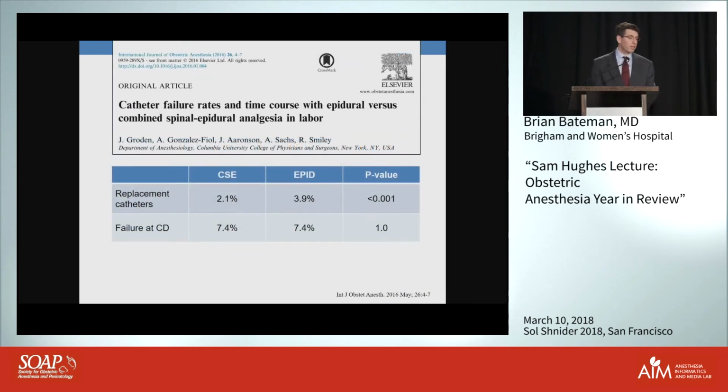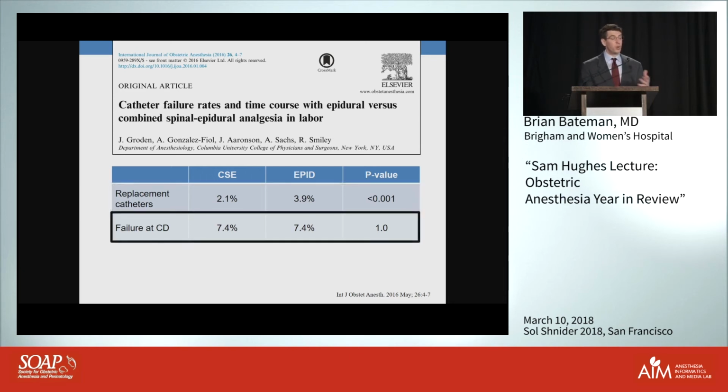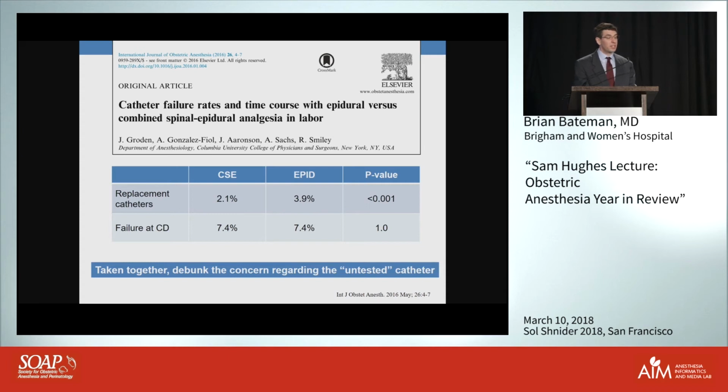A similar study was conducted by investigators from Columbia and the University of Miami. They looked at the rate of catheter replacement in catheters placed as part of a CSC versus an epidural and found, as in the prior study, the rate of replacement was lower in catheters that are placed as part of a CSC compared to traditional epidural, and they observed no difference in the failure rate at the time of cesarean delivery. So I think taken together, these studies debunked the concern that's been raised historically regarding the untested catheter.